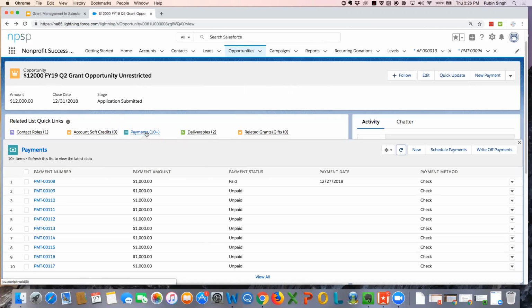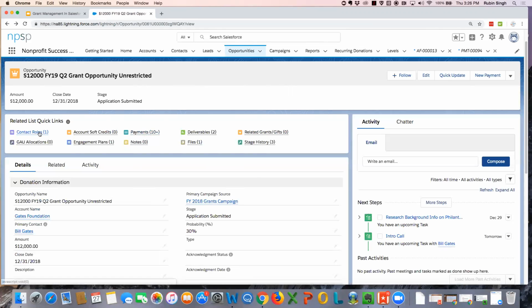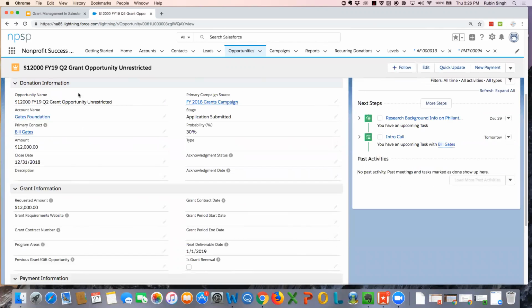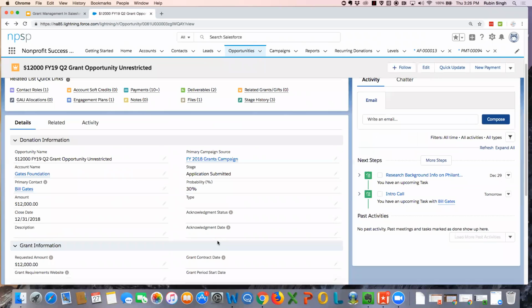That is the grant opportunity, the grant module. One thing that I think is nice is that when you go back to the opportunity, it will show you when the next deliverable date is due. So it's going to take a look at any deliverables that you have associated with this grant and call out when the next date is. All right. And that really wraps up most of the things I wanted to cover.